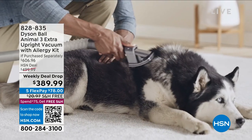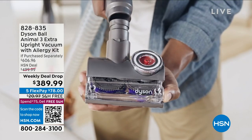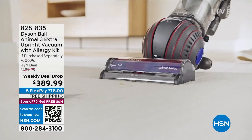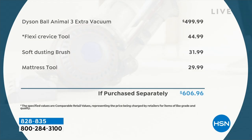Imagine getting, first of all, a great package with extra tools, and take a look at some of those that are exclusive. You even have fully sealed filtration, but it has customizable suction power, which is interesting. It's called radial root cyclone technology. So it actually increases the suction in certain areas. It knows where the dirt is deeply lodged.